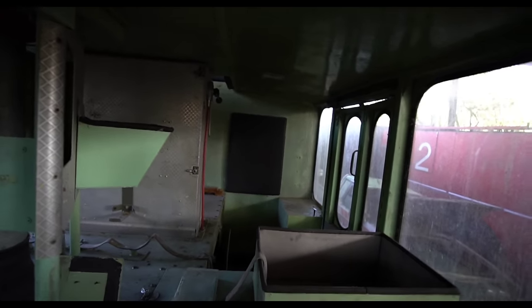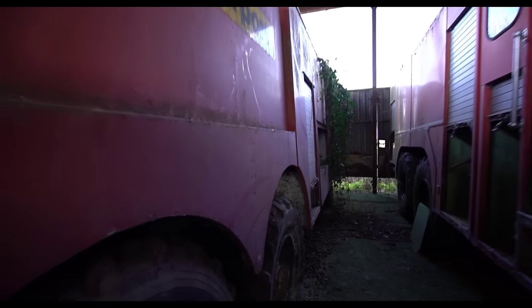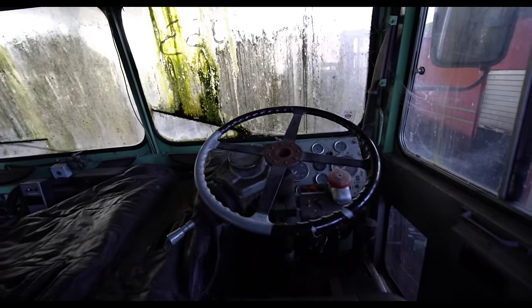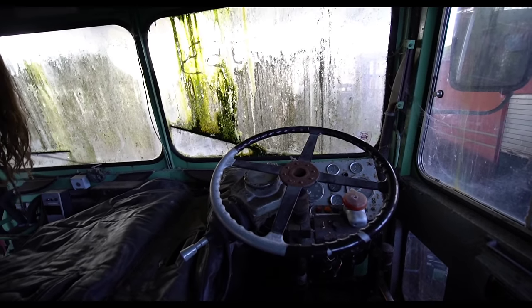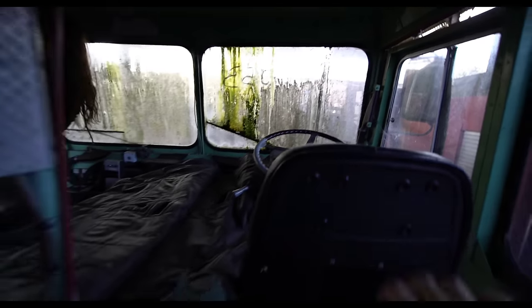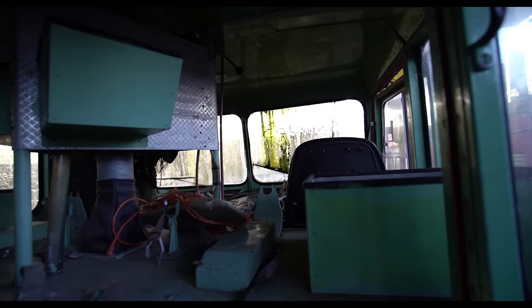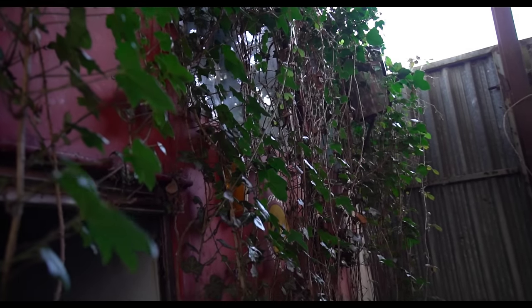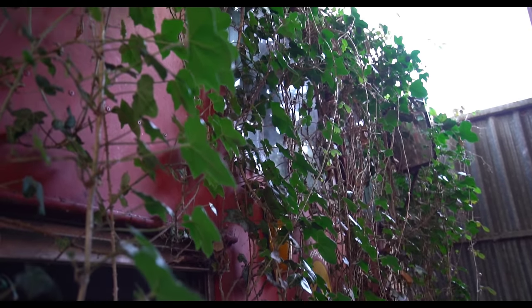I don't know. And this one here looks different. But... Hello. Hello. This is the little bit where you sit out back. They've got a little heater in there and everything. And they'd have been sat here. It only has 1, 2, 3, 4 people, that's it. Blackpool Airport. That's actually the front of the fire engine.